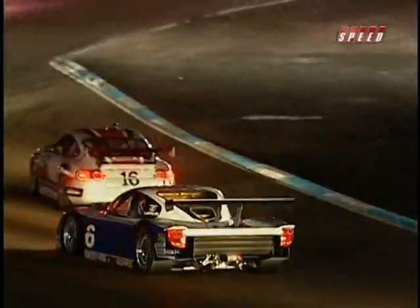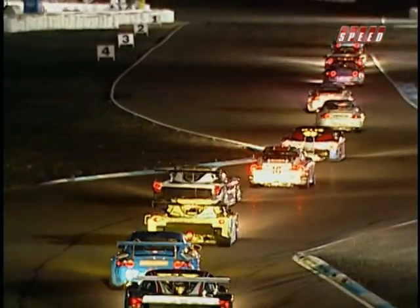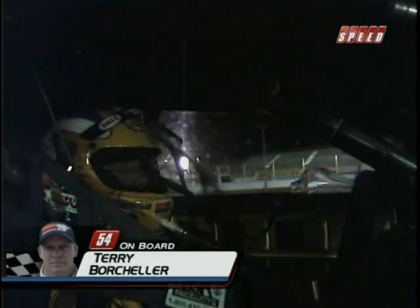Well, this team has shown that they can be very fast out there. Now, one of the problems is they could not get that right rear off, so Bert Fischel is out there. He's going to have to keep that right rear tire on the entire race. Look here, Terry Borcheller in number 54 has got the door open, and the reason is exactly what we talked about. It's really hot in there. Terry's overheating. It's 150 degrees. He needs a little quick, fresh air.